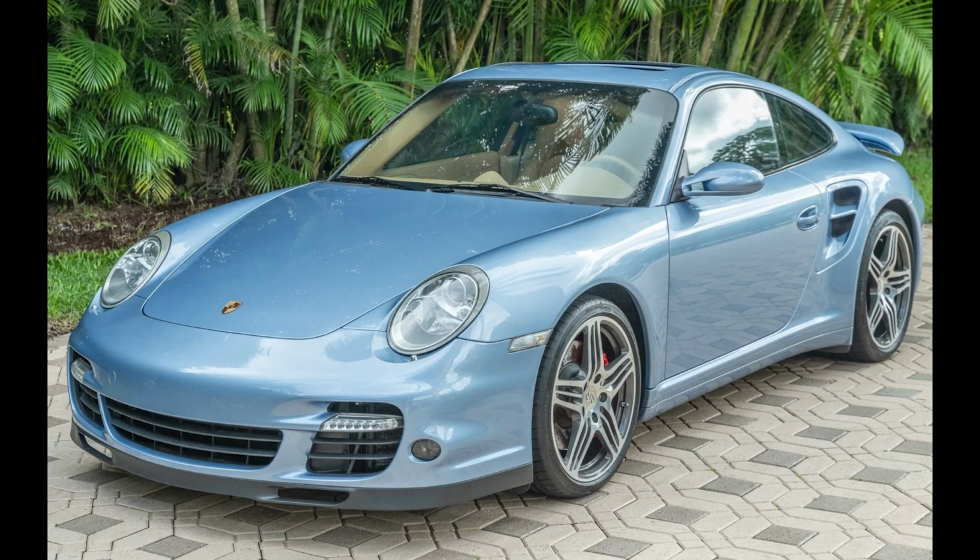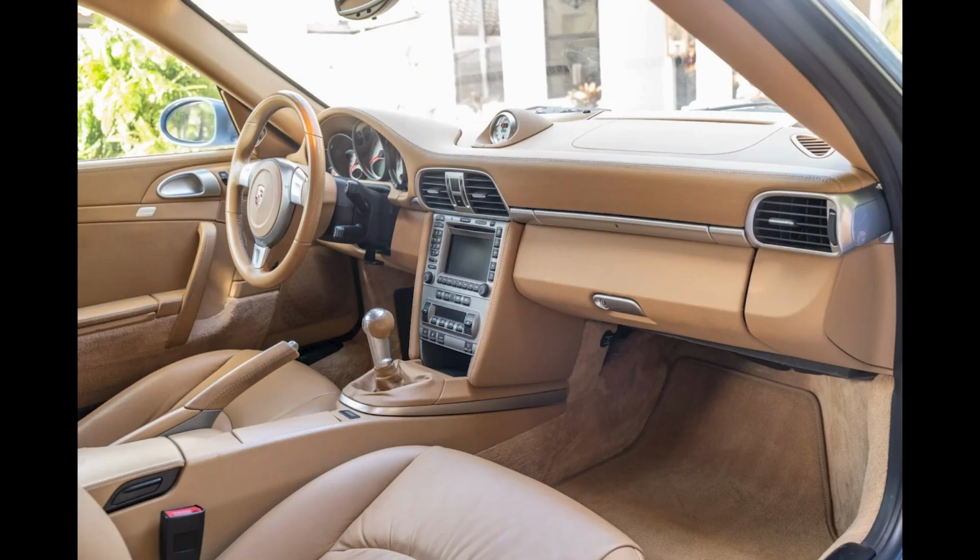A Paint to Sample Horizon Blue 2008 911 Turbo Coupe with 56,000 miles sold for $98,000. A fair price on an uncommon color. I really like these. Interestingly, a similarly colored car sold on PCarMarket in November for $96,000.